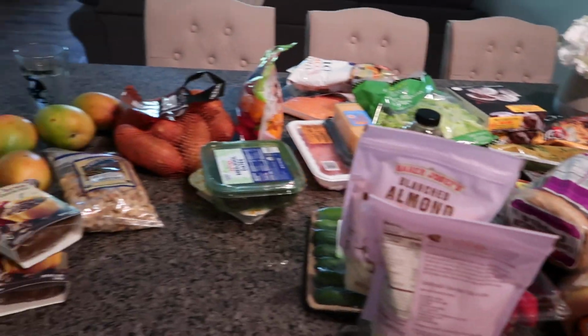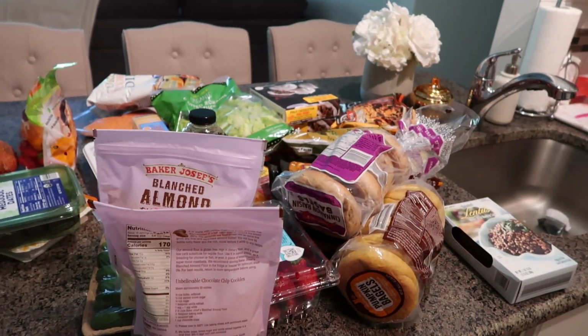So when I do meal prep this weekend, I will show you guys exactly what I make with all of this, and if I make anything else for meal prep for the week with some of the stuff that I already have in the kitchen, I will show you guys. But this looks insane, so I need to put all of this away now.